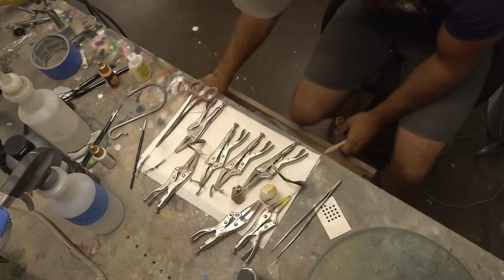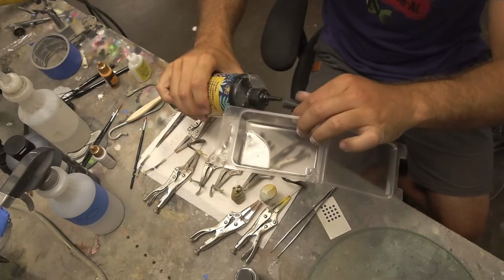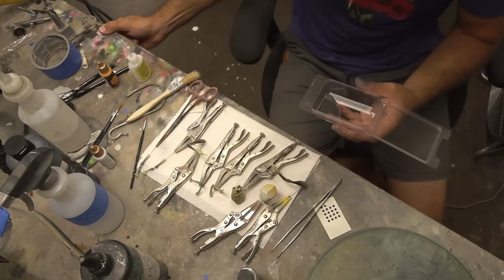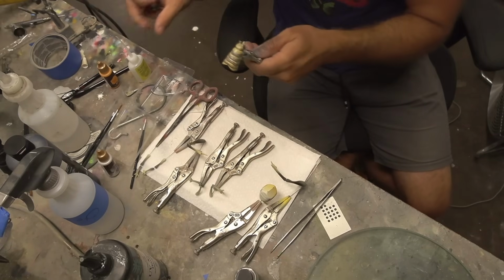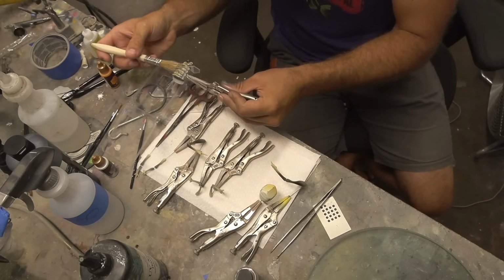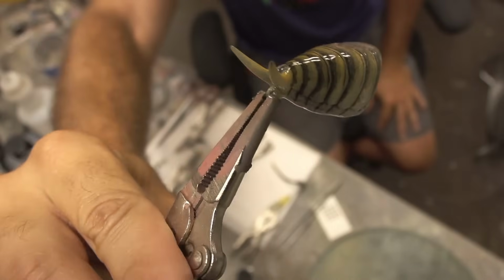Clear coat. We are using UV resin right now for this cave cricket because I need to be able to fish it tomorrow and I don't want to have to get up at 4 in the morning to assemble this bait. I want to assemble it tonight. The sun is still out. I think we'll be able to set it outside. Bit of a time crunch though. I would have put a 2-part epoxy clear coat over all this, but I just need to embrace the UV.